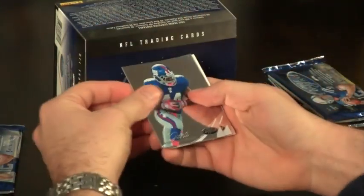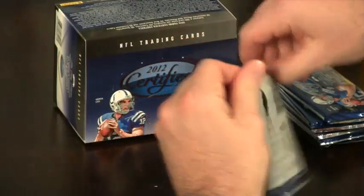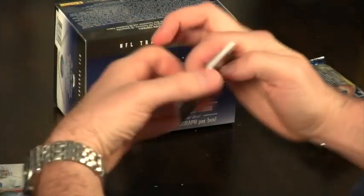Ahmad Bradshaw, Rashard Mendenhall, Immortals, Barry Sanders out of 999. Urlacher, Freeman, last pack on Scott's side. Here it is. And another underwhelming performance. Tony Romo, Dwayne Bowe. We got another hit. Ray Rice.